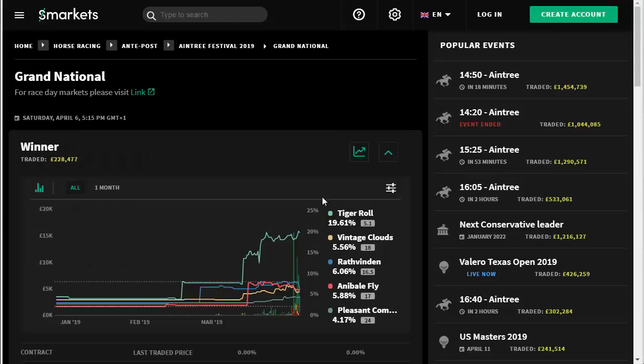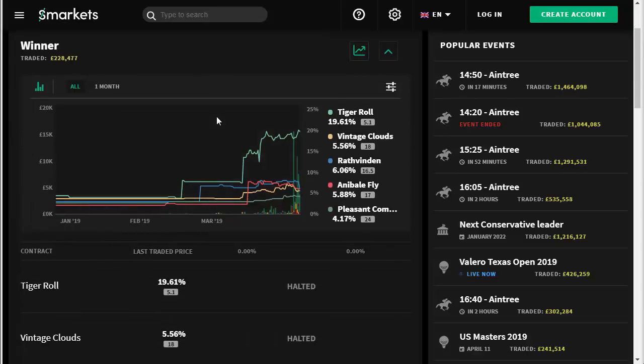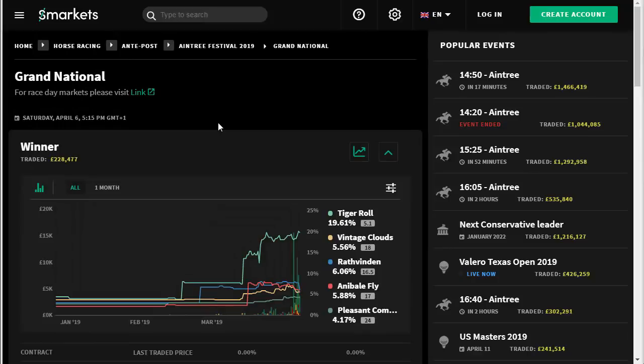If I come over to Smarkets here, this is the market for the Grand National, the actual main Grand National race. You see, the Grand National race is part of a 3-day festival which is being held at Aintree, and so that is on today, tomorrow and Saturday. But the actual Grand National itself is a single race. At least this is how I understand it, so someone correct me if I'm wrong. But it's a single race which is being held at 5:15 on Saturday, and it has over 40 runners in the race. So it's a huge race. It's probably the most bet on race of the entire year.